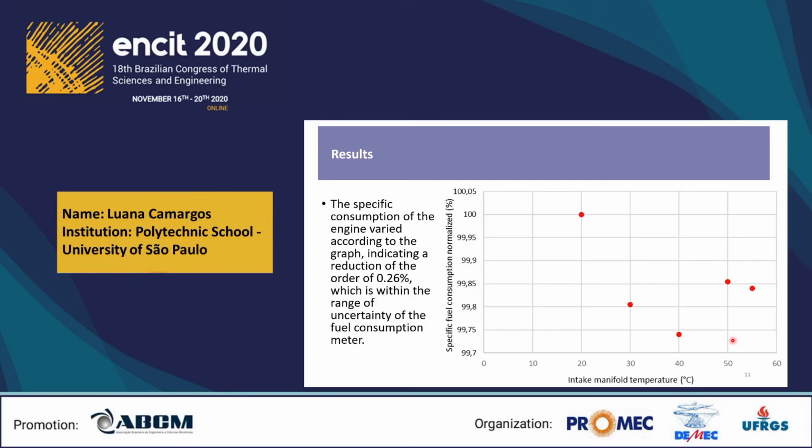However, the specific fuel consumption of the engine varied according to this plot. This plot is normalized to the point at 20 degrees Celsius, indicating a maximum reduction of 0.26% at 40 degrees Celsius instead. In spite of having a decreasing trend with the increase of mixture temperature, as expected, the measured specific fuel consumption value was higher than expected and could be explained by the measurement uncertainty of the fuel consumption meter, which is around 1%.